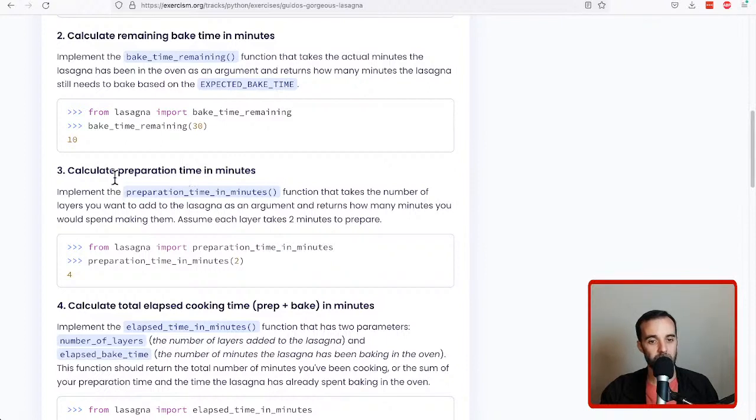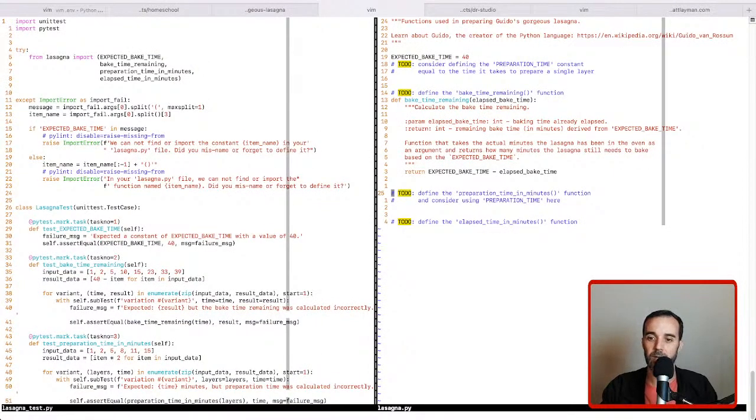Calculate preparation time in minutes. Implement the preparation time in minutes function that takes the number of layers you want to add to the lasagna as an argument and returns how many minutes you would spend making them. Assume each layer takes 2 minutes to prepare. All right, so that one seems pretty reasonable as well. So we can do def preparation time in minutes. I don't know how I picked that up. Oh, it must be picking up from the test file. And then it takes layers as the input, right? That's the parameter.